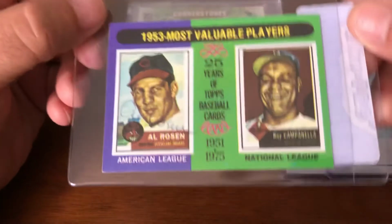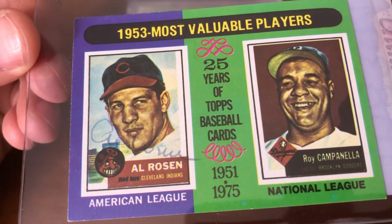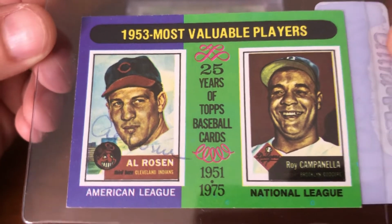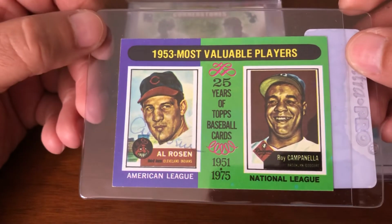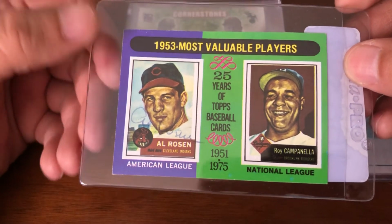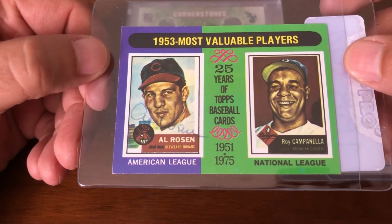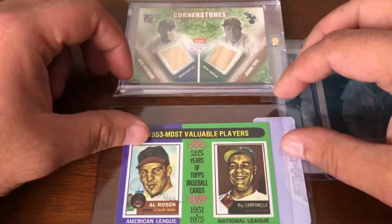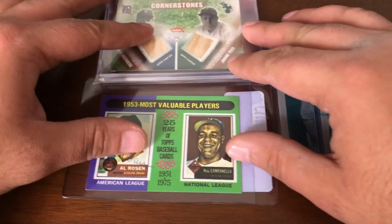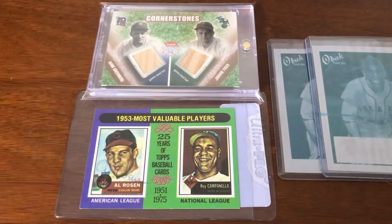And the last card for this video, this is not slabbed, obviously, but I have little question of its authenticity. This is the 1975 Topps. They did a whole set of most valuable players from every year. In 1953, Al Rosen and Roy Campanella in the National League. Obviously not signed by Campanella, but nice Rosen auto. I did not have this one signed. I don't even know if I have the base card slabbed yet. Has not been a priority since it's not playing days.